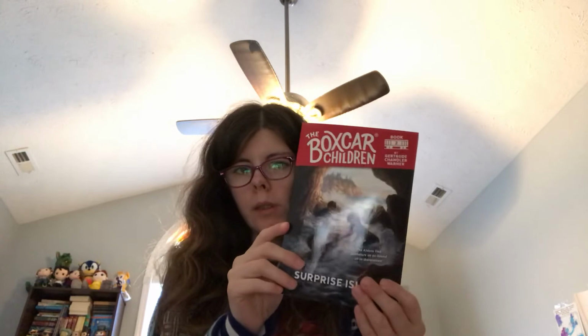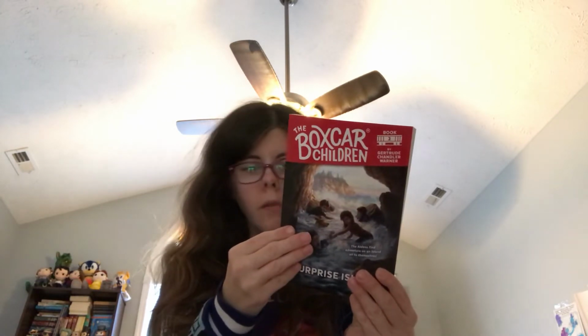We have read Boxcar Children number 1, and I got 2 for Christmas. I highly recommend Boxcar Children for anybody 6 and up, because Emmett seems to really like it.